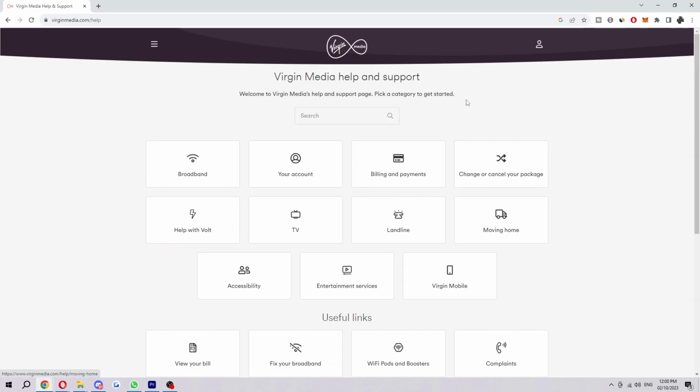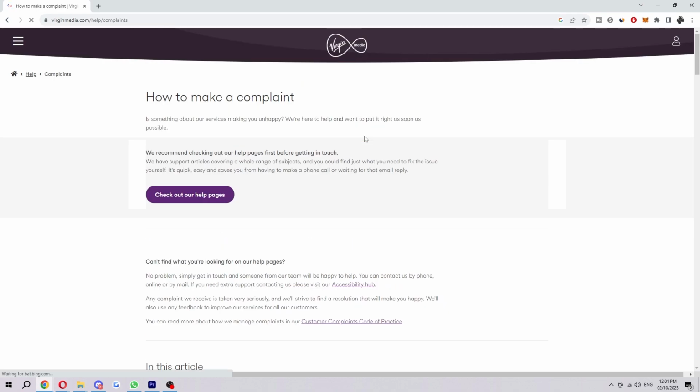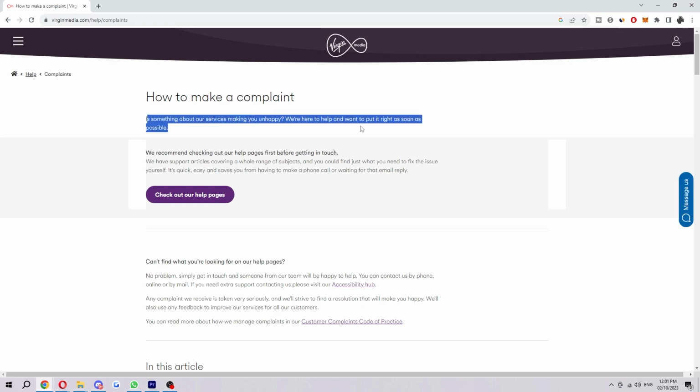From there, we see all these different options, but we just want to go to the search bar and type in complaint. And we should be able to see this option that says how to make a complaint. So we're going to click on that and it says something about our services making you unhappy. We're here to help and want to put it right as soon as possible.